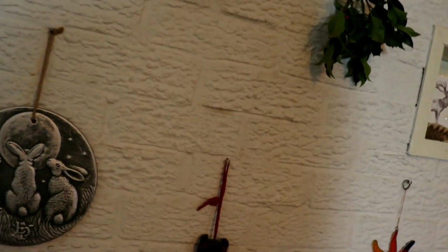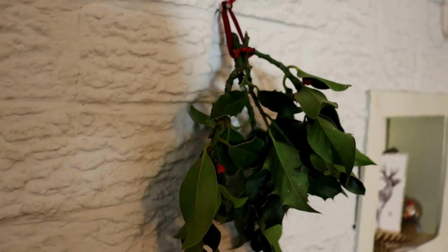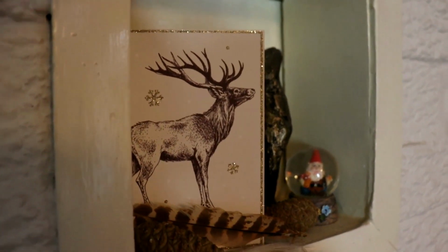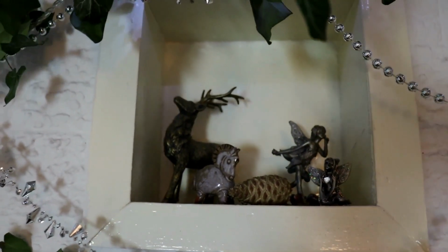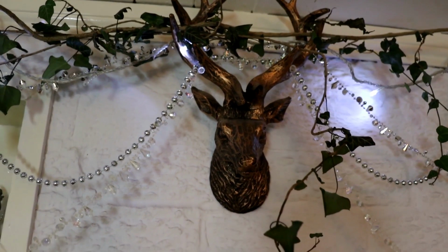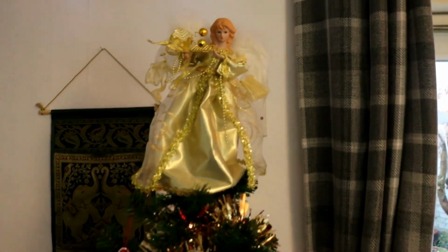Okay, so what else can I show you? Some very pretty holly. It's tied with the red thread, as it should be, I think. And this one's got a lovely little berry on it. And then my sister gave me this really cute little Christmas card. It's definitely all about reindeer for me this year, so here we've got a little reindeer shrine, the sacred reindeer. And up here we have stags and fairies. And really that's it. So, I'll show you a quick go of my Christmas tree.